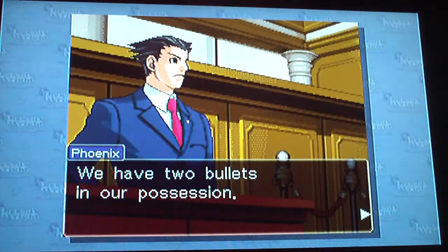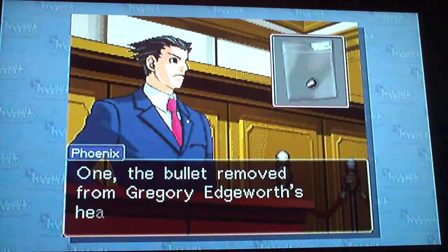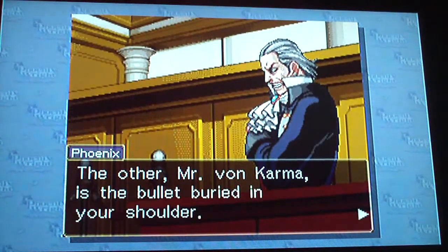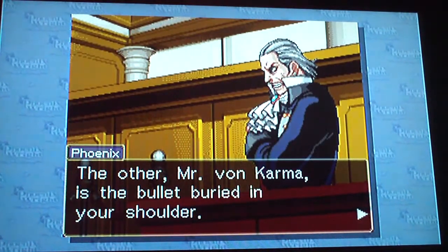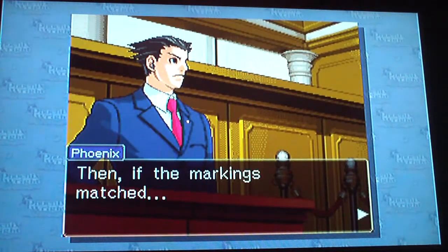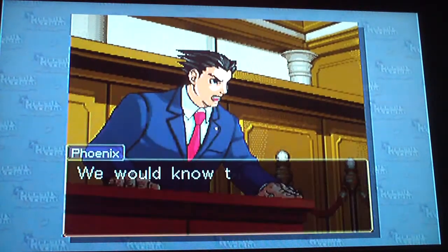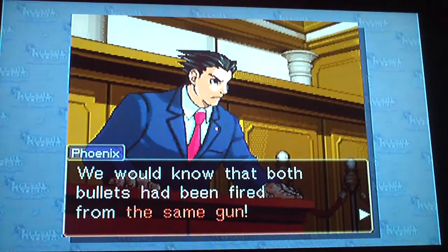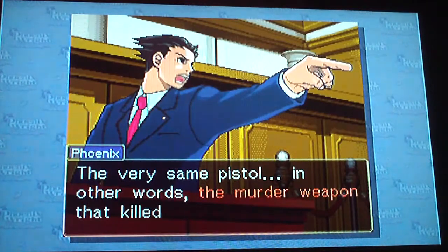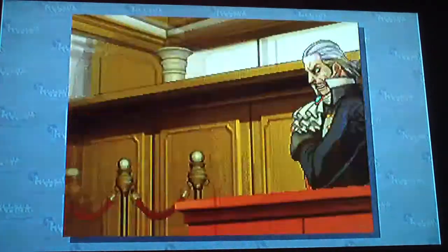We have 2 bullets in our possession. One, the bullet removed from Gregory Edgeworth's heart. The other, Mr. Von Karma, is buried in your shoulder. We can analyze both bullets. Then if the markings matched, we would know that both bullets have been fired from the same gun. The very same pistol, in other words. The murder weapon that killed Gregory Edgeworth.